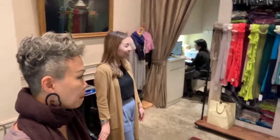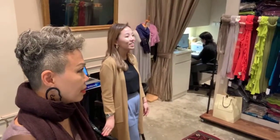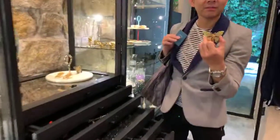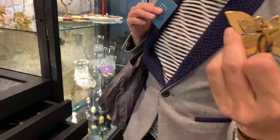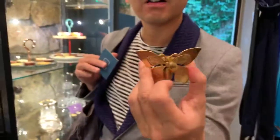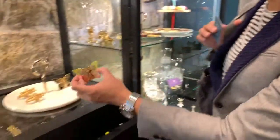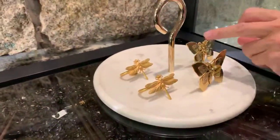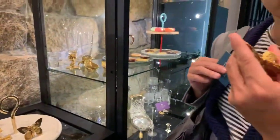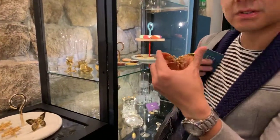Oh, look at these. Oh yeah, salt and pepper. These are beautiful. Wait, let's see. This one is for salt, and this is for pepper. And the other one, also the same? Oh, both of them are for pepper. Interesting. Look at this.